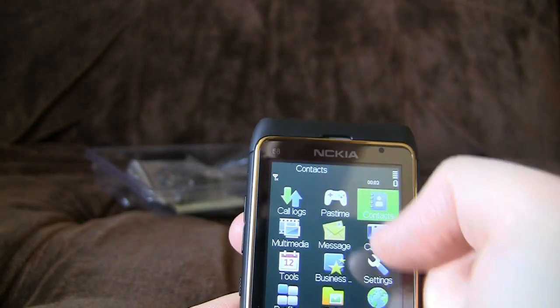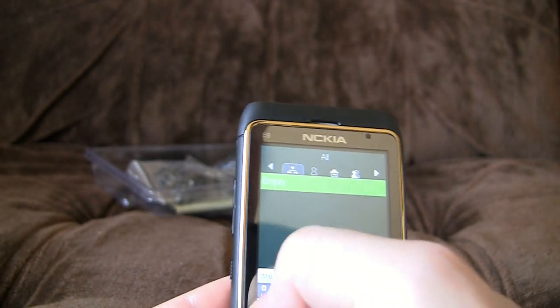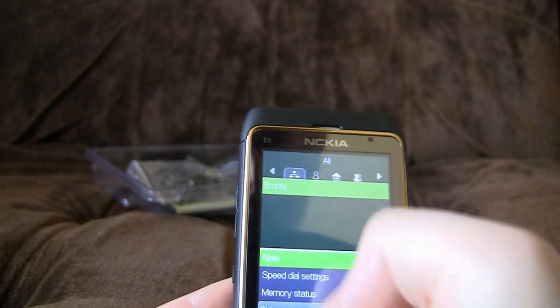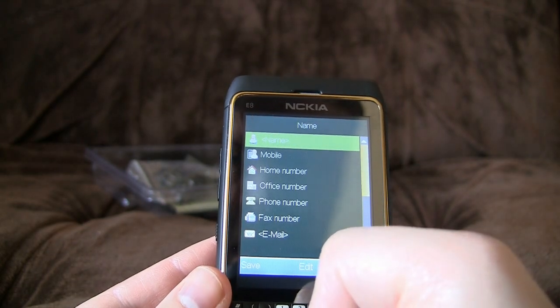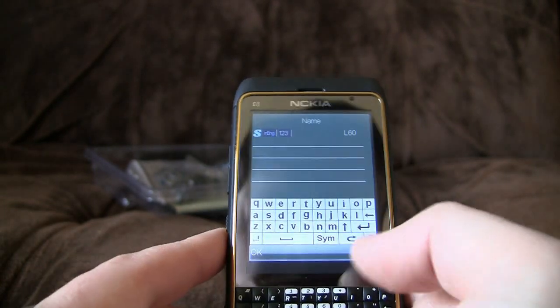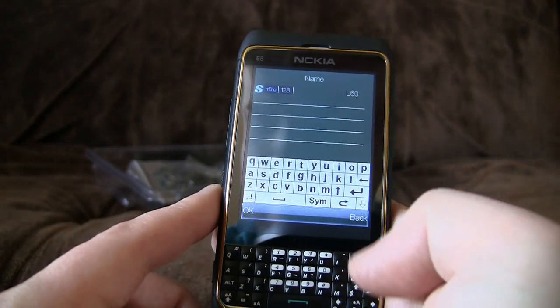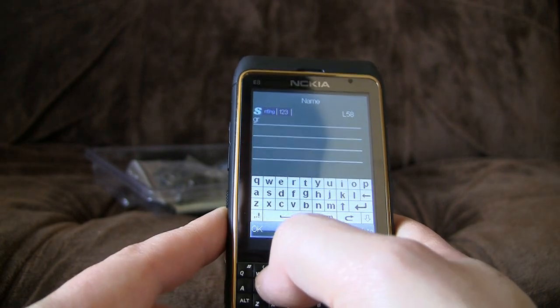Contacts. Oh, we'll go in quickly. There won't be any, I doubt. Yeah, empty. Go on, let's put a contact in then. Option, presumably. New. Select group. Phone. Yeah, that sounds like a good start. Name. Oh, good God, how convoluted is this? Oh, it's got an on-screen keyboard, which seems a bit pointless since you've got a physical one down here. This person's name is Greg, I have decided.